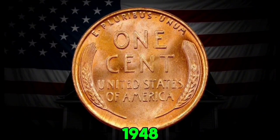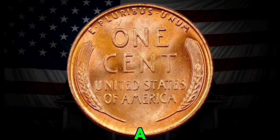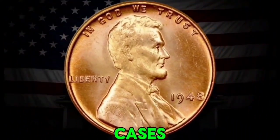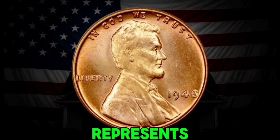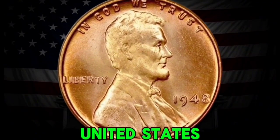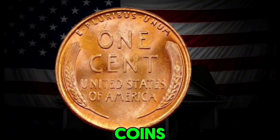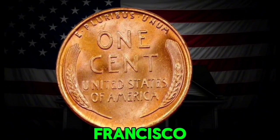The 1948 wheat penny may look like just another coin at first glance, but it holds a wealth of detail, history, and in some rare cases, astonishing value. Minted in the post-war period, this penny represents a time of economic growth and change in the United States. In 1948, the U.S. Mint produced these coins at 3 different facilities: Philadelphia, Denver, and San Francisco.